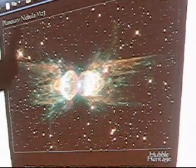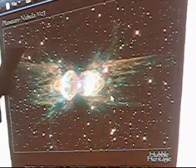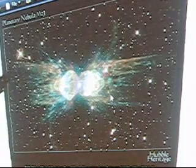This is the Ant Nebula, MZ3. So these are all different ants. This is moving, what is it? This is expanding at 50 kilometers a second.